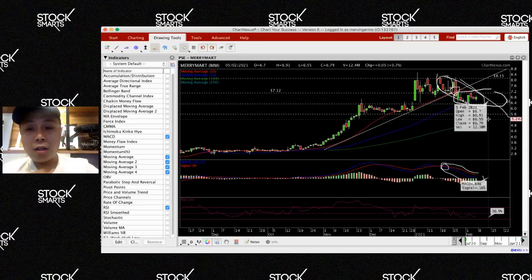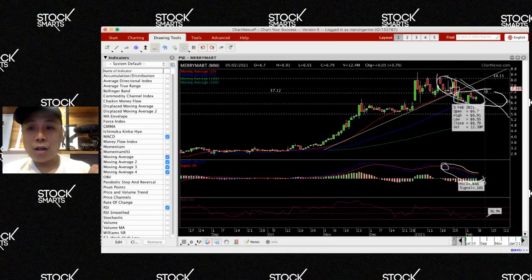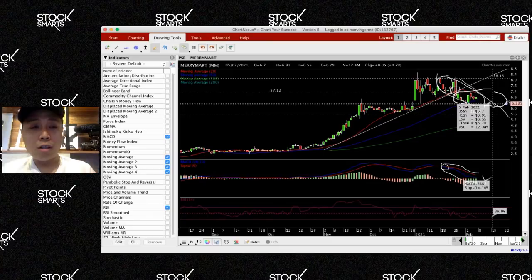As of now, it's not yet really oversold. It's close to oversold levels. MACD has not crossed below zero, but I'll just repeat this. Current resistance to watch out for is 7.12. Current support to watch out for is the 6.4 level for Merrymart.